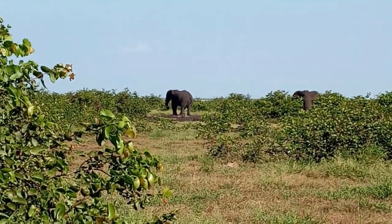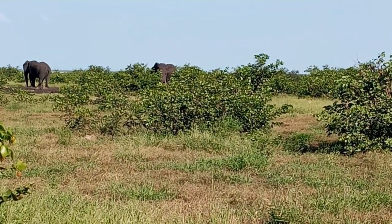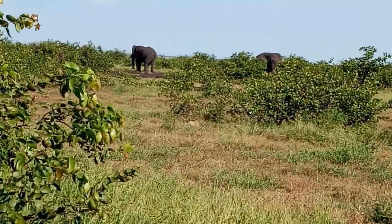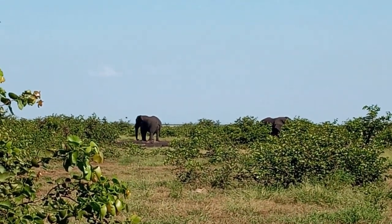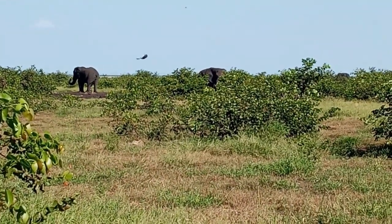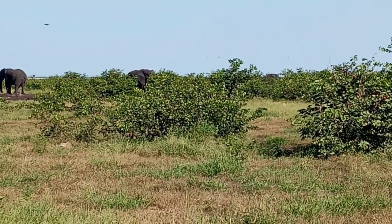Right, so there's an elephant standing by the water, and there's one hiding in the bush over there. You can just see its ears and things. There are some more to the right, but we can't see them currently. A little bit of water there. Okay, there comes another one on the right. I don't know if you can see it coming through there.